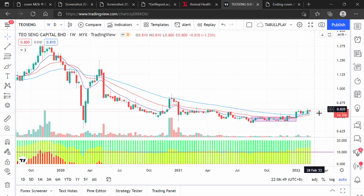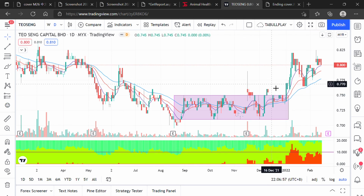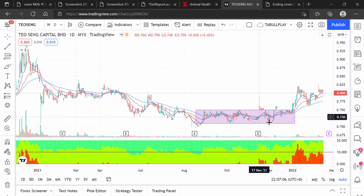So what I say is this kind of chart has a very good potential. Let's see from the daily chart, you can see that the share price has already started to move, to start a bullish rally. You can see this box is the collection, where they buy at the bottom and push the price, and so far I can see the price doesn't move much yet from the bottom, so it still has a very good potential.